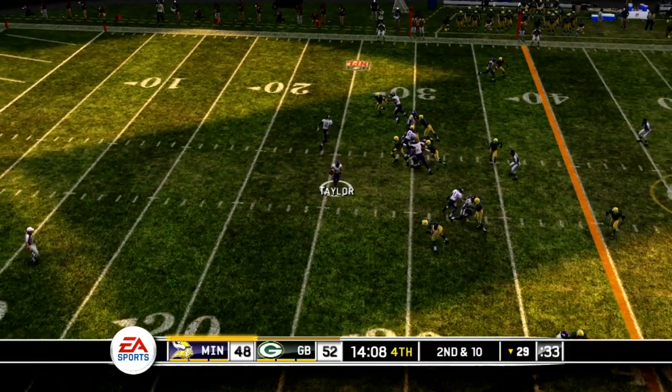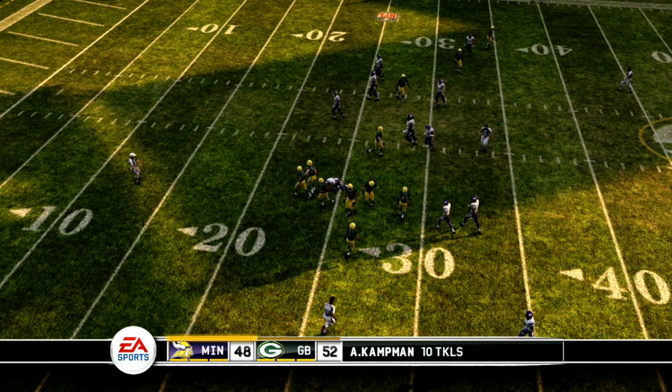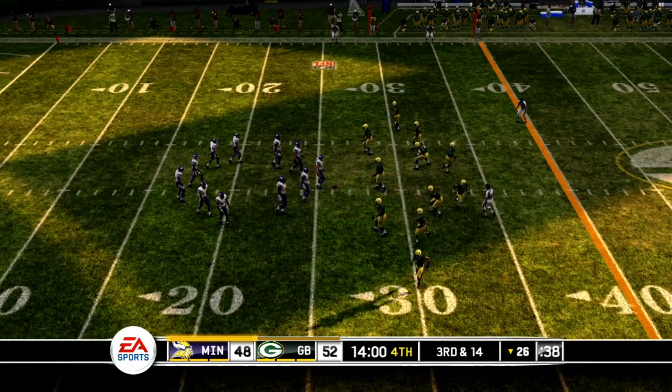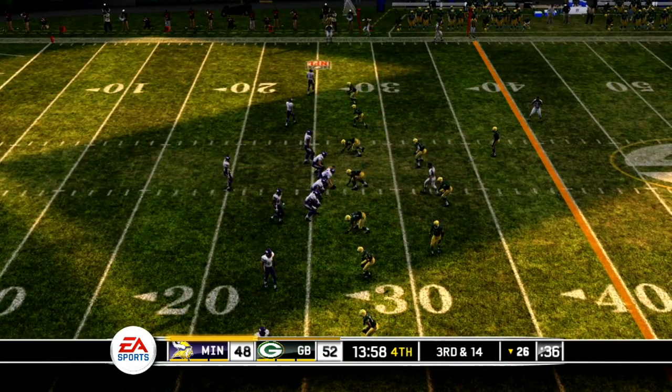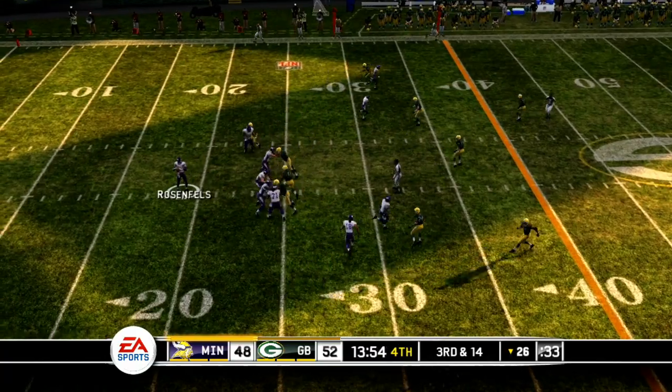They'll give it off here. Hampman drops him for a loss at the 26-yard line. And if you can make a running back hesitate just a little, that time you could see there really was no hole and the running back was just fishing for a place to go.